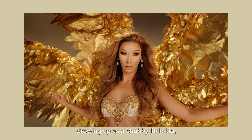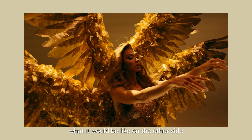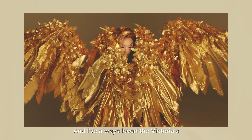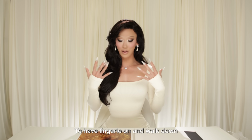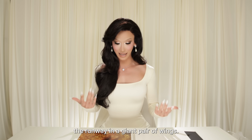Growing up as a chubby little kid, I've always imagined what it would be like on the other side, I guess. And I've always loved the Victoria's Secret fashion show. It was just so iconic to have lingerie on and walk down the runway in a giant pair of wings.